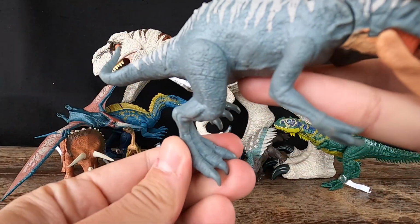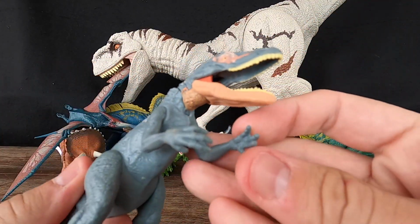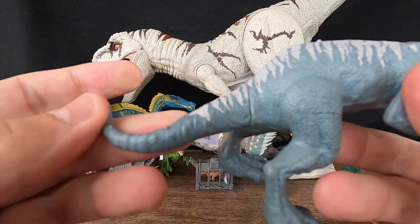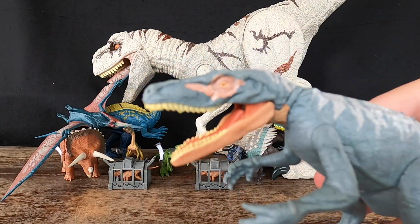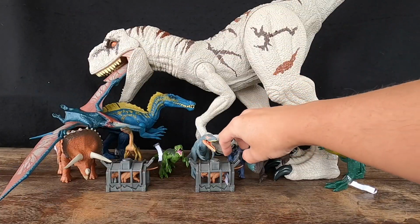Another interesting thing about Herrerasaurus is that it had a long tail and strong hind legs. This helped it move quickly and balance itself while chasing after its prey. Herrerasaurus was a fast and agile dinosaur. Did you know that Herrerasaurus was one of the earliest known dinosaurs? It lived even before some of the well-known dinosaurs like T-Rex and Triceratops.